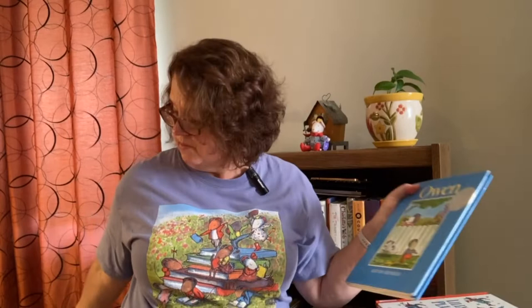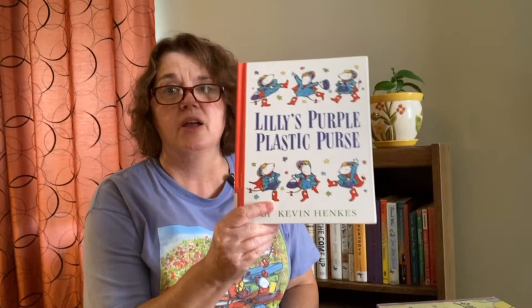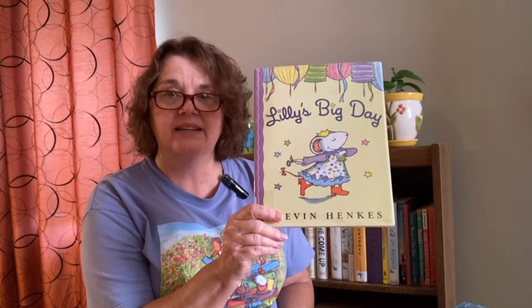There's also Owen, one of my very favorites, Lily's Purple Plastic Purse, and Lily's Big Day. One book that does not have a mouse-looking character is Jessica, and this is one of my favorites because I have a little girl named Jessica. She's not so little anymore. She's a grown-up person. But in this book, Ruthie has an imaginary friend named Jessica. And when she's 5 and she starts school, she really wants Jessica to come along.